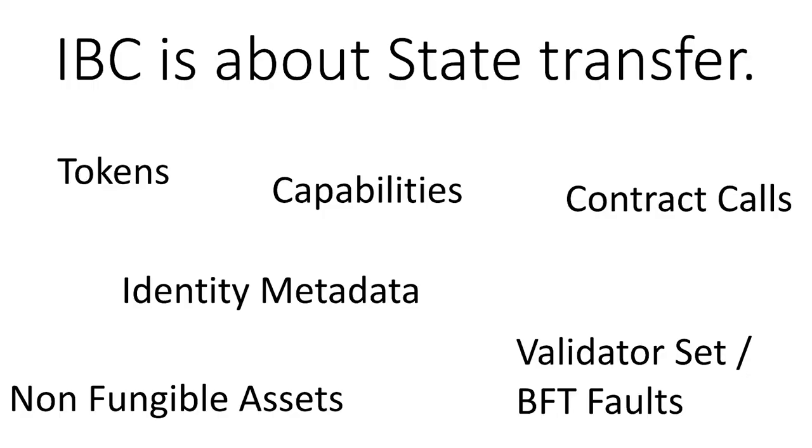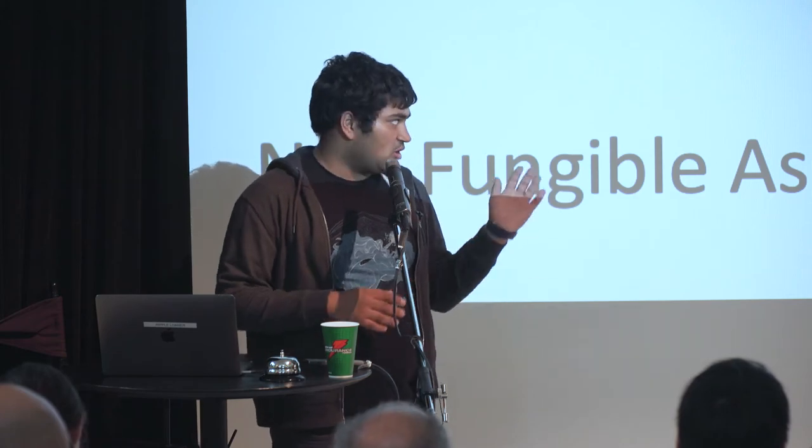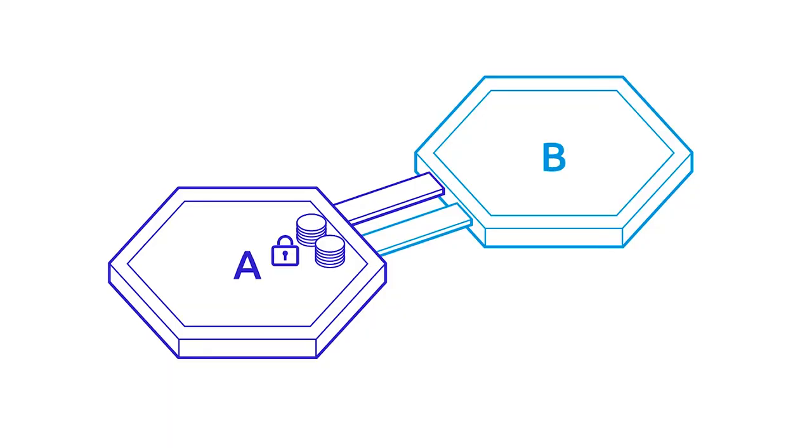One of the ones we're especially interested in at Cosmos is sending validator set changes. If the validator set of one chain changes, it should be able to send that information to another chain and let them know, hey, my validator set has changed somehow. And also if there are any Byzantine faults on this chain, it can send that to the other chain and let it know. And you can do stuff with that, which I'll go into. We'll focus mostly on the token transfer and non-fungible asset transfer for now.